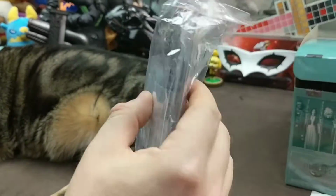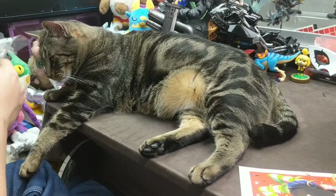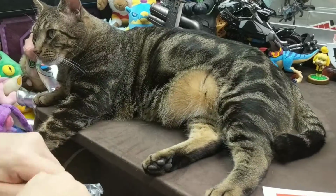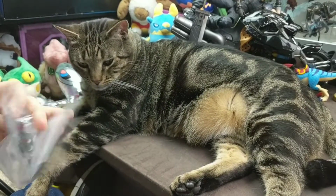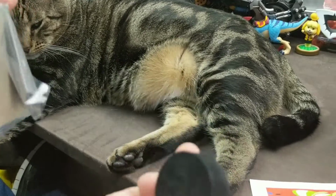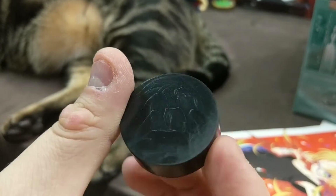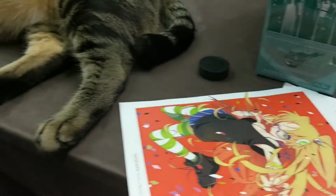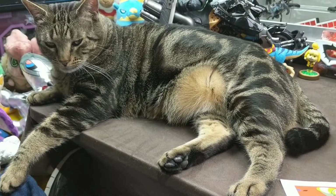Man, they did a great job of packaging these. I'll give them that. I appreciate good packaging. Alright. Looks like next up is Tifa. And Tifa came with a random hockey puck? What is that? It is like a hockey puck. It's not included. It's not her stand. Weird. I really have no idea what that is.